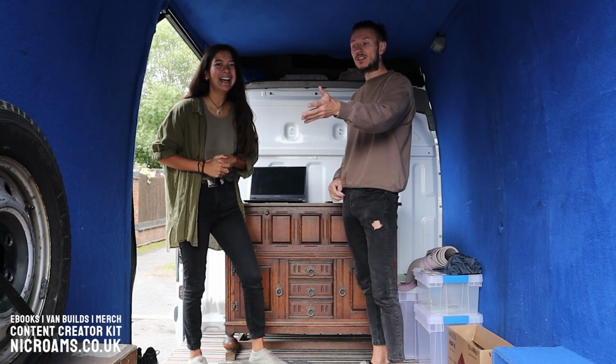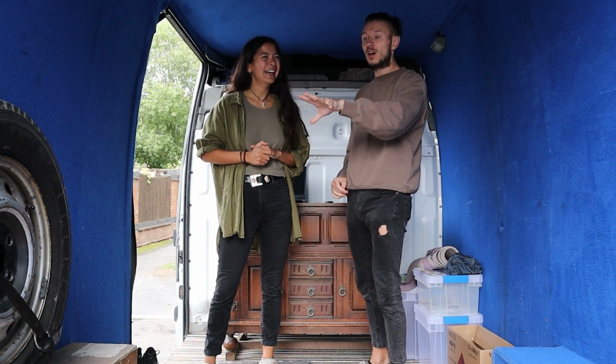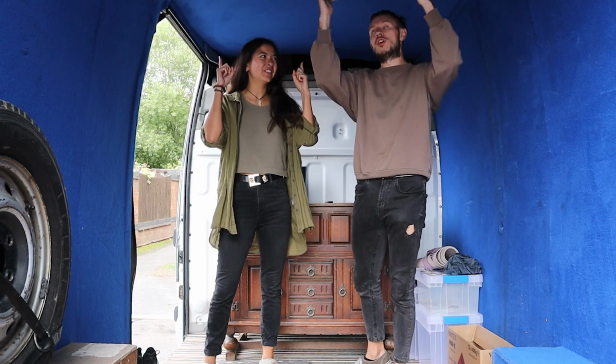And over here we have our tyre. And this is definitely not going to be living in here because it doesn't look very comfortable as a pillow. So we need a solution to either put it on the back of the van on a ladder or on the roof.